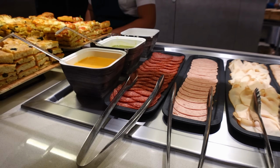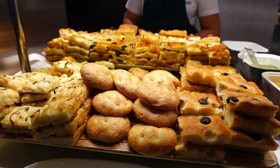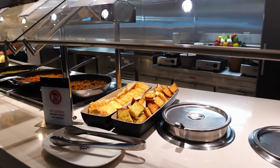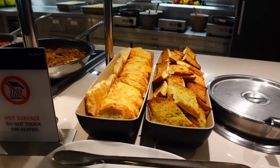Along with some sauces and then a fresh selection of different focaccia breads. Look how delicious all those breads look. Stacey will be in her element. Then we've got your soup and pasta area. So today we've got a carrot and coriander bisque, some garlic bread, some cheesy bread there.